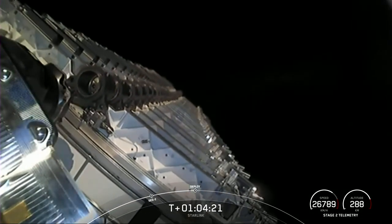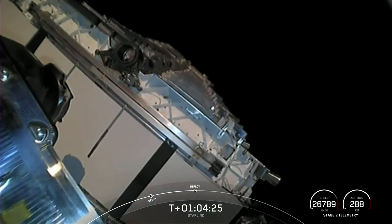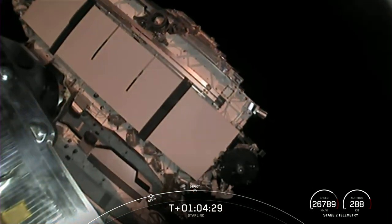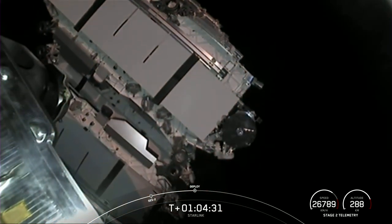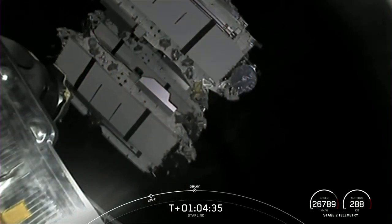Those satellites are starting to slowly extend. And shortly after this, they're going to deploy their individual solar arrays. And over the next few days and weeks, they're going to distance themselves from each other and use their onboard ion thrusters to make their way to their specific operational orbits.